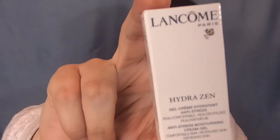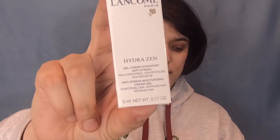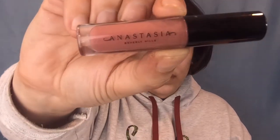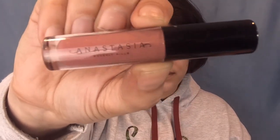I love these travel mascaras because it just gives me an opportunity to try a different one without spending like $1 million on mascara. More skincare, I'm assuming. A cute little ABH lip gloss here.